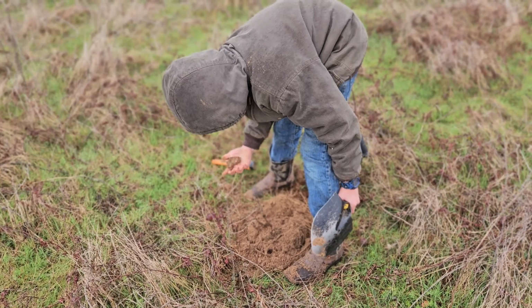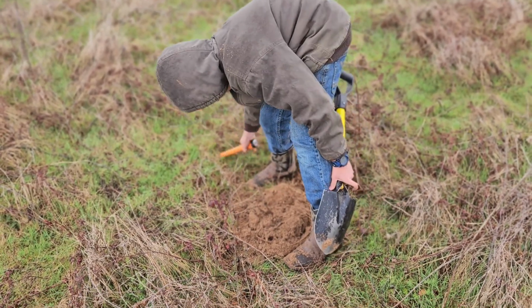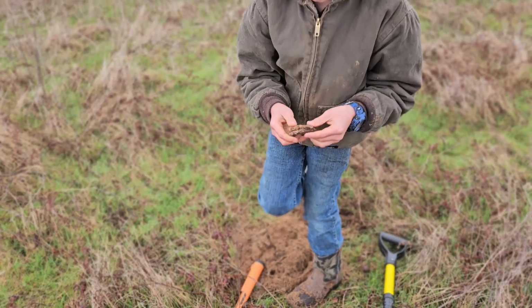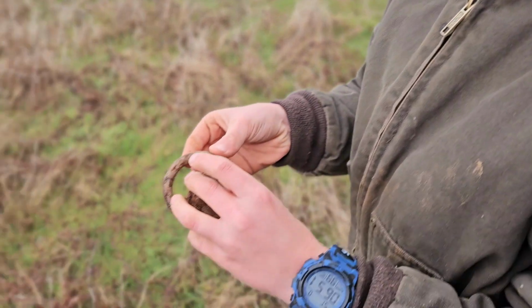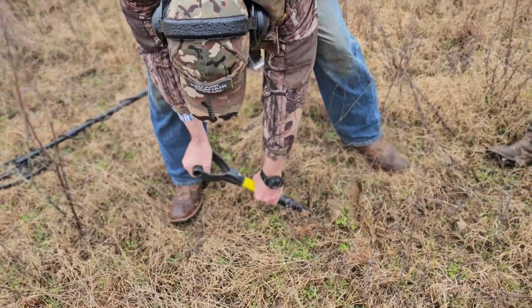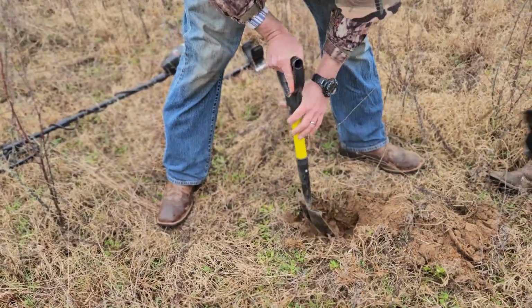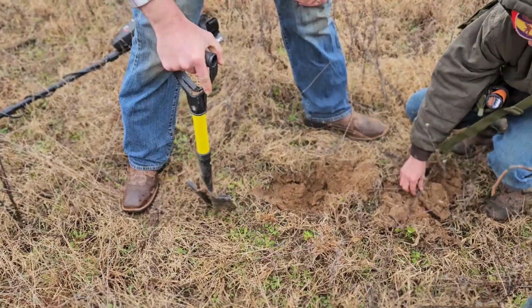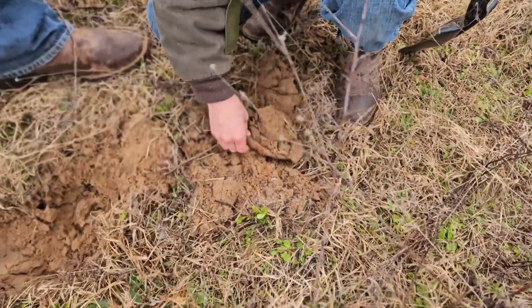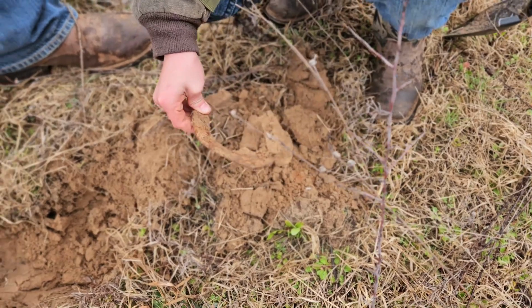Let me see that other thing you found in the last hole. Pretty much fits inside of it. Oh, it does, huh? Oh, yeah. Here, I see the horseshoe. What is it? You got it closer? Yes. Go ahead. What in the world?